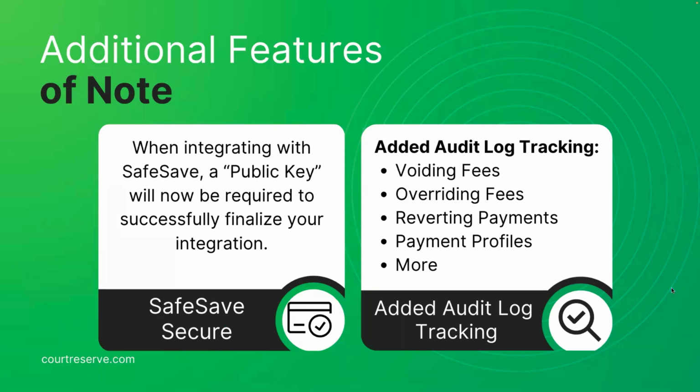If you are a current customer that's integrated with SafeSave, don't worry, there's not going to be any additional steps or anything that you need to do in order to get this public key added. We are currently communicating with SafeSave and they are generating public keys for all of our current customers, and we are going to deal with adding that public key on the back end.